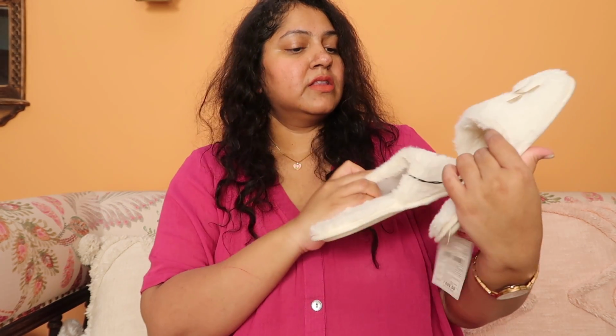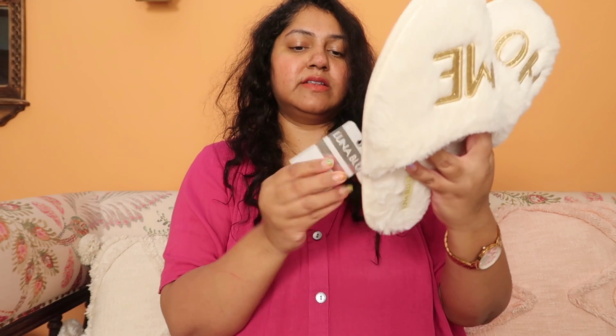This is the last one. So I got this footwear. This was also on sale. This is $6.99 originally, but you get it for $4.99 during sale. Actually, footwear is really good in Westside normally also, but a lot of them are on sale. So if you want to check it out, this is a good time.